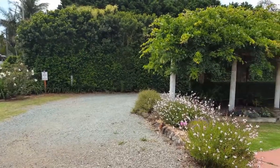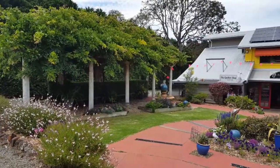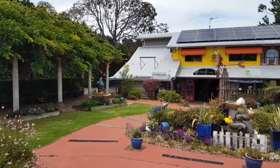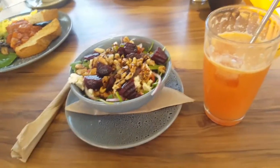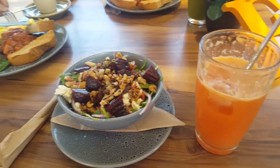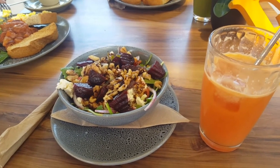What I liked about the main street was there was so much greenery amongst all the shops. This is an example of one of the shops, and there is a huge garden out front, and I just love it. I went to a local cafe for lunch, and the food was healthy, reasonably priced, and really tasty.